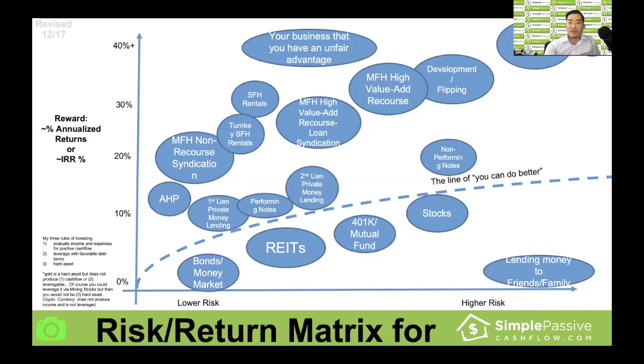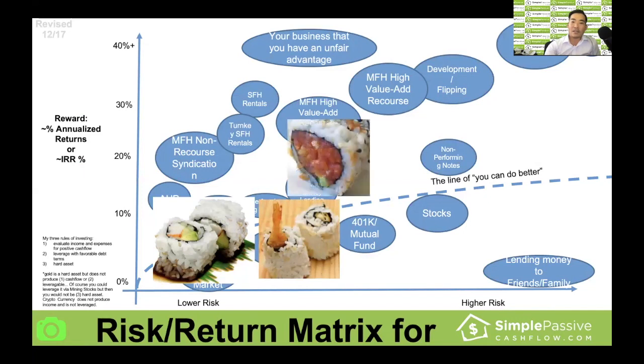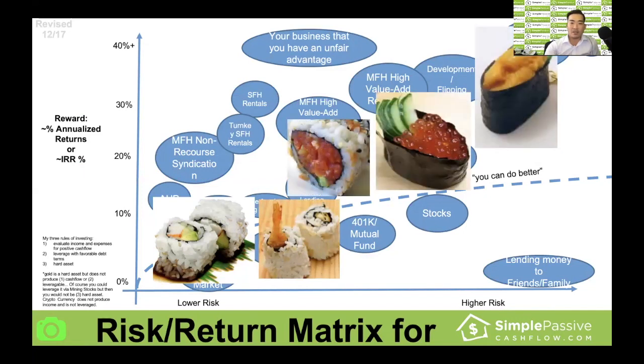Again, if you go back to that earlier chart, there are so many ways you can invest in real estate. Here's one of those famous graphs I made that a lot of people liked, that outlined a lot of different investments and showed you which are the higher risk, higher return ones. And this is all a game of stepping yourself up to the more exotic investments. It's all part of the progression. Turnkey single family homes are sort of the starter. This is like the tempura roll, where the California roll is sort of like private money lending.